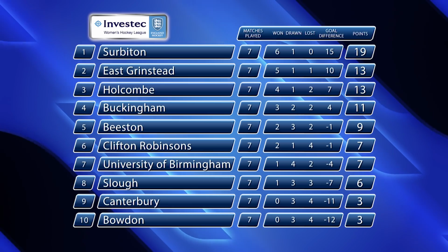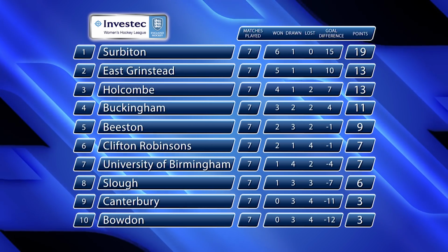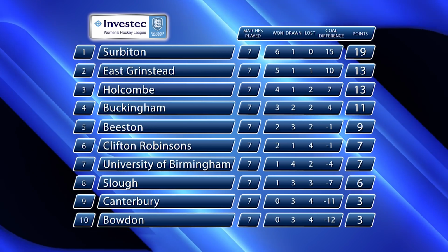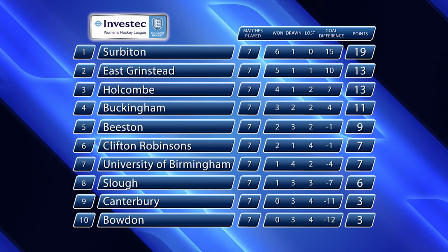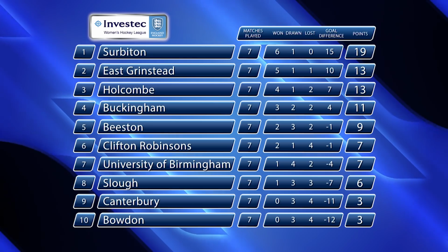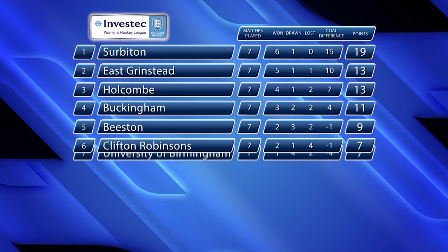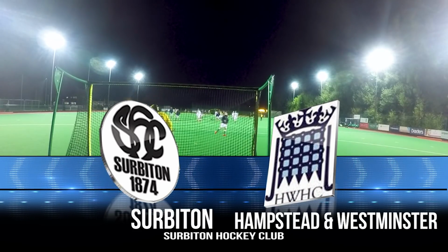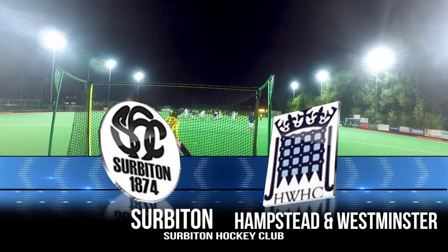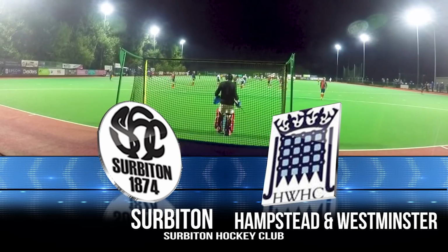Now we go back to Surbiton for the men's Premier Division match against Hampstead and Westminster. The home side were averaging 4 goals a game and up against the only other unbeaten team in the division, and a Hampstead and Westminster side that had only conceded twice in their opening 6 matches. That win means that Surbiton now have a 6-point lead at the top of the table, ahead of both East Grinstead and Holcombe on 13 points.